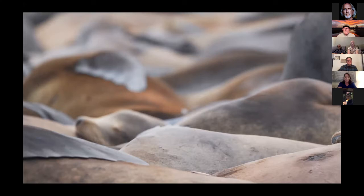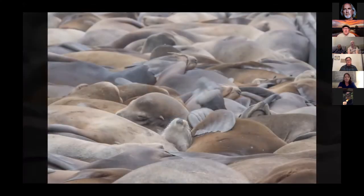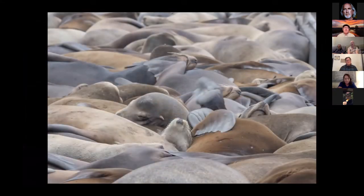Movement and sound, just a little help there. I love the California sea lions. I've been to this spot in Crescent City many times. I've only seen them piled up like this once. In fact, I was there on Monday, yesterday, and they weren't there. So it's like, I keep looking, maybe I'll get another try.